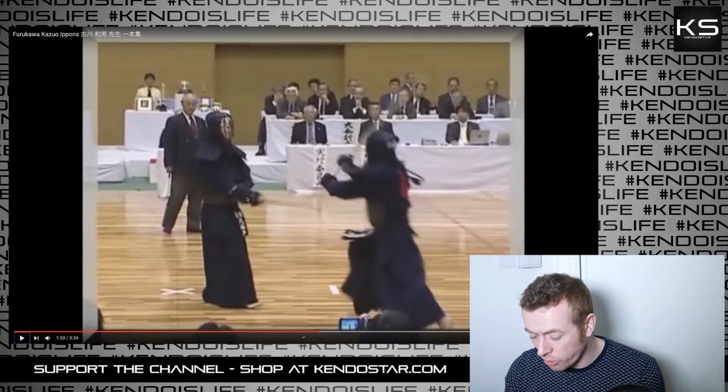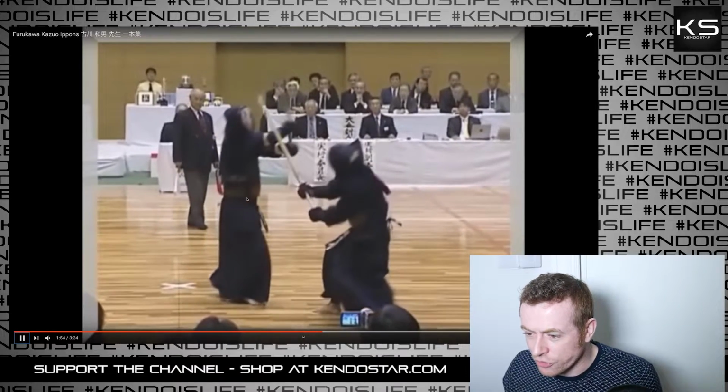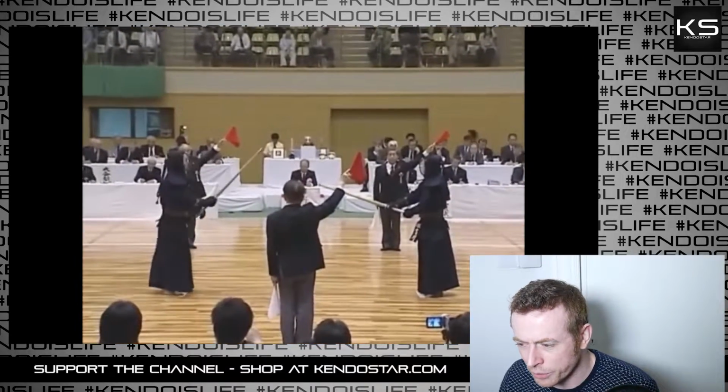So the hands come back up. Obviously, it's instinctive too, right? When you take into account the whole situation that's playing out. And he drops it back down onto the kote, exactly the same as he did just a moment ago. Brilliant.